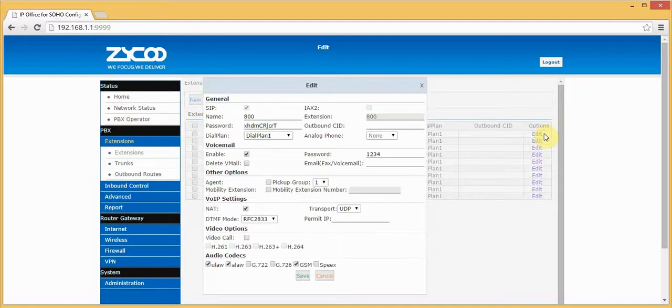If I click on edit on an extension, we can see some of the key features. So we support SIP endpoints or IAX endpoints. We can put in an email address to receive faxes or voicemails. Here voicemails are enabled by default. As well as voice, we can do video calls if we so wish.